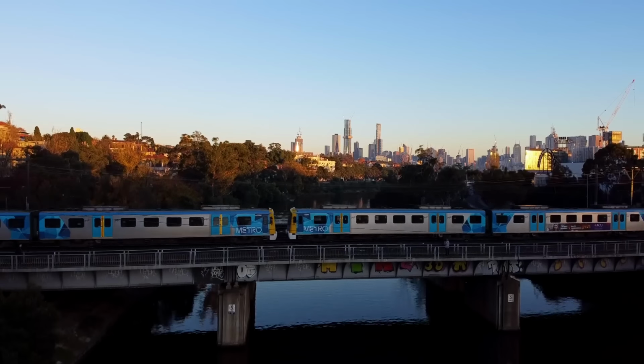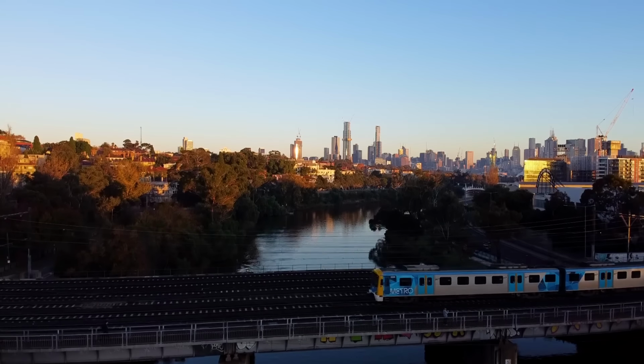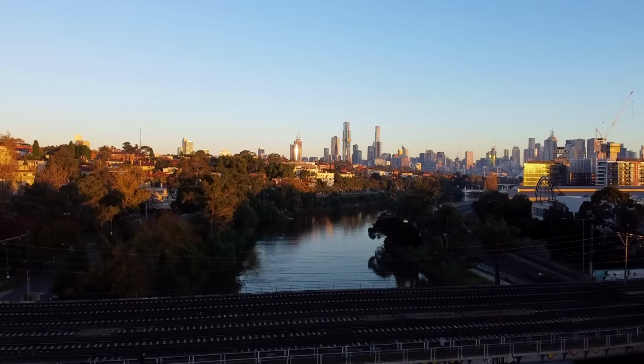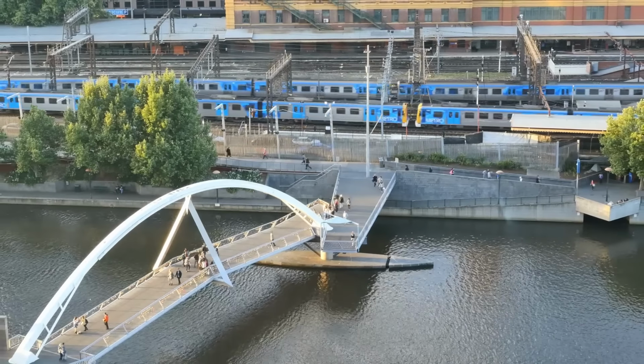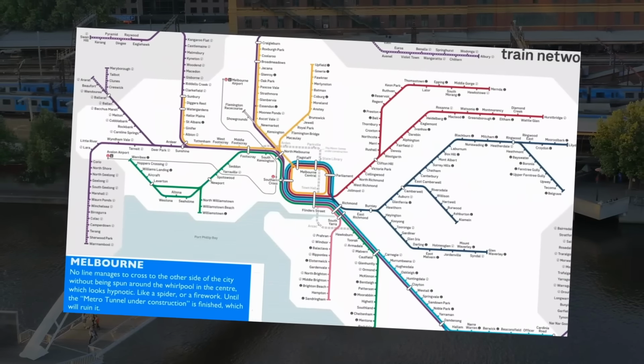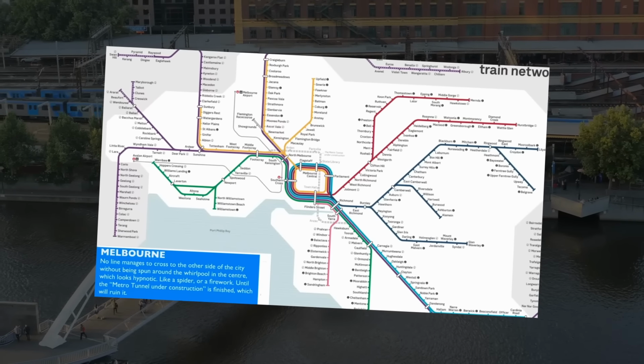If you look at a map of Melbourne's railway network, there's one part that really stands out. At the centre of the map, all of the lines swirl together into a big circular loop. Or as Jay Foreman put it in their video about the tube map, no line manages to cross to the other side of the city without being spun around in the whirlpool in the centre.